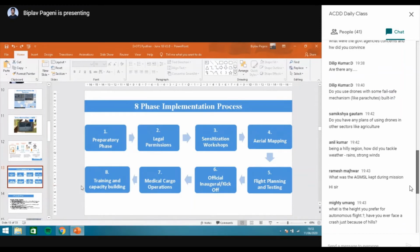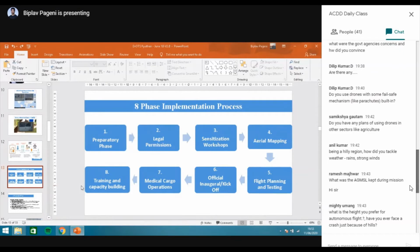So there is one more thing. Do you use drones with some fail-safe mechanism, like parachutes, which are built in?